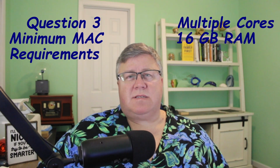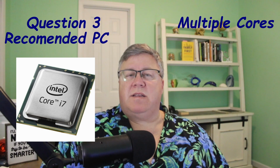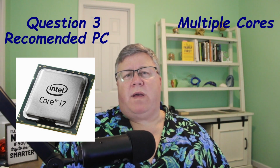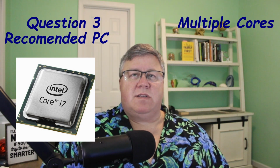Now, minimum recommendations for a Mac, many of the same type of recommendations apply. You also want multiple cores, at least 16 gigs of RAM, and solid-state storage. Recommendations for a PC. Now, for a processor or CPU, I'd get as many cores as you can comfortably afford. It's kind of like deciding on the V6 or V8 for that new half-ton pickup truck you're looking at getting. You're not going to be disappointed with the additional cores.